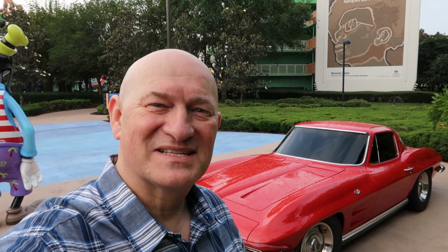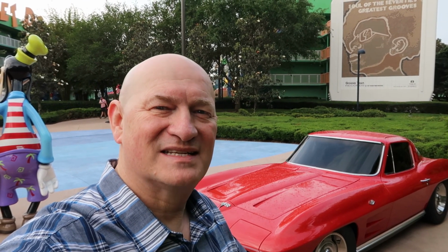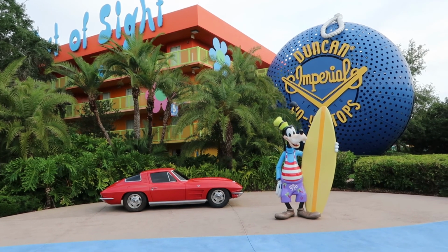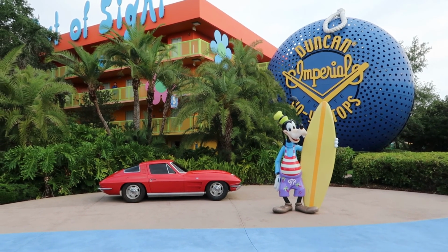Now I don't want to get crazy with this. Some of you may know that I own a classic Corvette, and I just love them. And this is pretty exciting for me to see a real Corvette being used as a prop. This is absolutely amazing. I'm going to pull way back so you can see it in context and how it is the decoration for the entry to the 1960s. So there you can see the whole thing in context and how this really frames the entrance to the 1960s area.